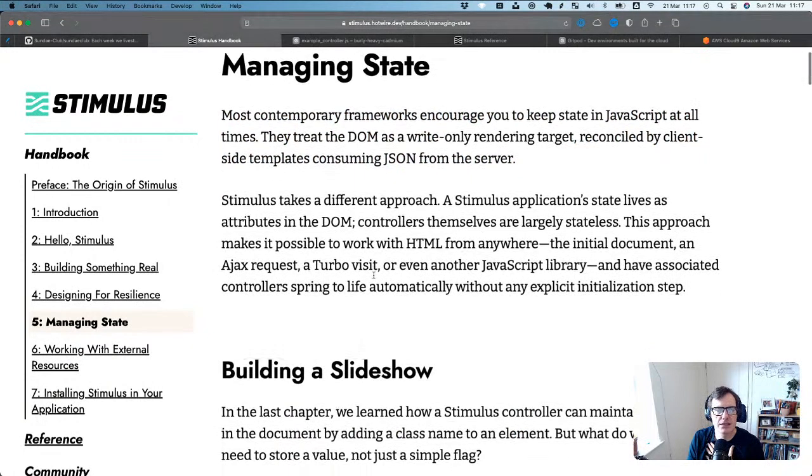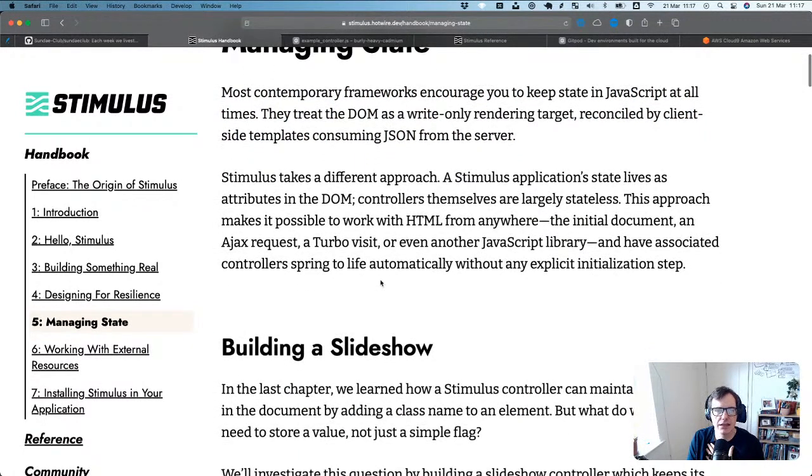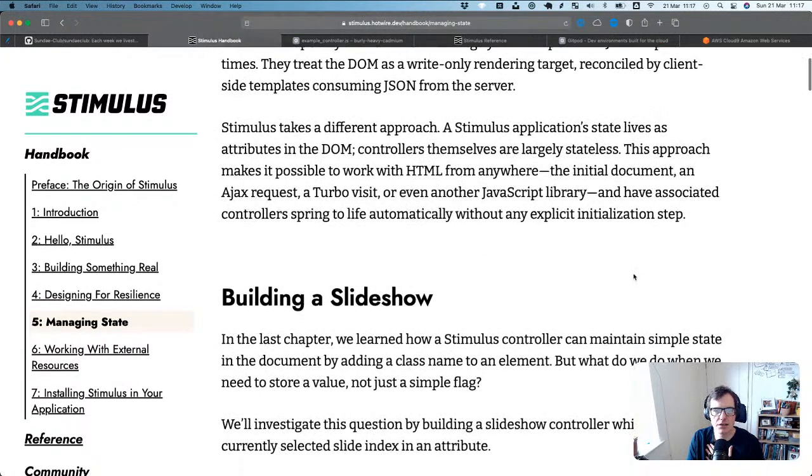Stimulus takes a different approach. Stimulus application state lives as attributes in the DOM. Controllers themselves are largely stateless. This approach makes it possible to work with HTML from anywhere: the initial document, an AJAX request, a Turbo visit, or even another JavaScript library, and have associated controllers spring to life automatically without any explicit initialization step.